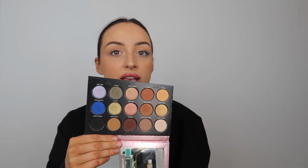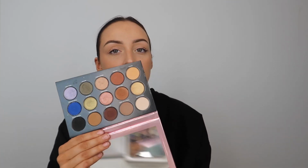And then we have the One Size Beauty by Patrick Starr. It's the Visionary palette. I'm for sure keeping this. I love this green. I love the blue. I love all the neutral ones. I use this palette a lot when I'm doing my eyeshadow, so I'm definitely keeping.